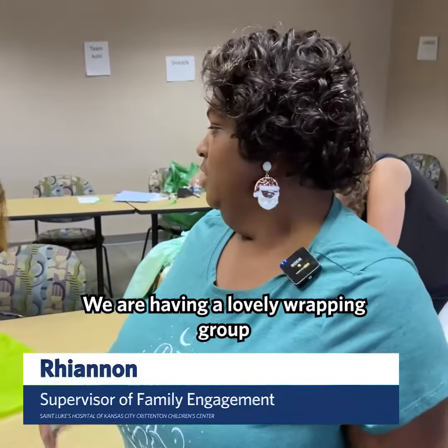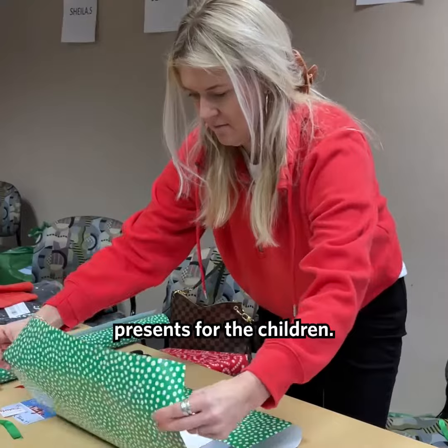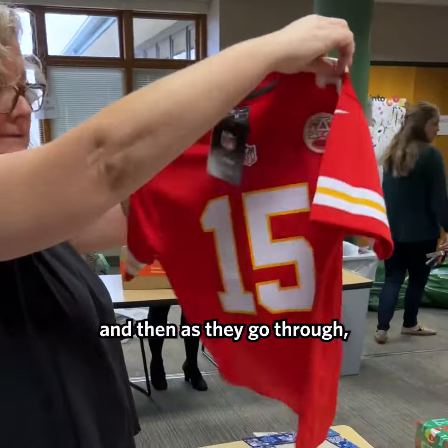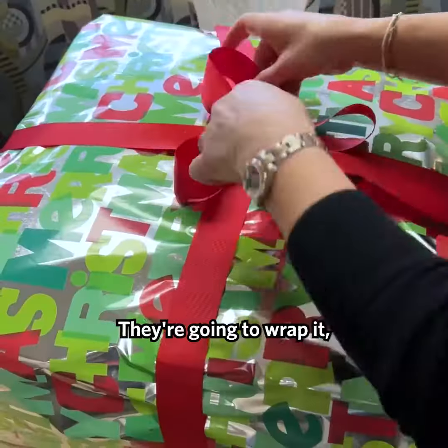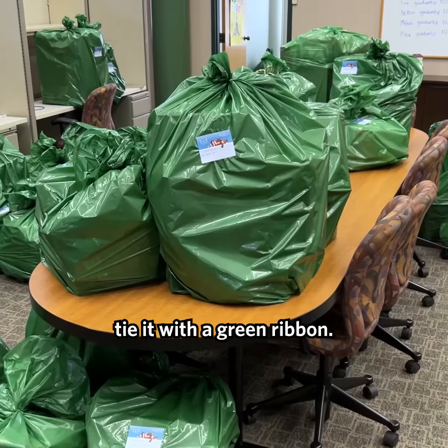We are having a lovely wrapping group who has agreed to come over and wrap presents for the children. Volunteers will grab a bag and they'll bring it to a wrapping station. And then as they go through, they will have a list where they're going to list every item that's in the bag. They're going to wrap it, put this list inside of the bag, tie it with a green ribbon.